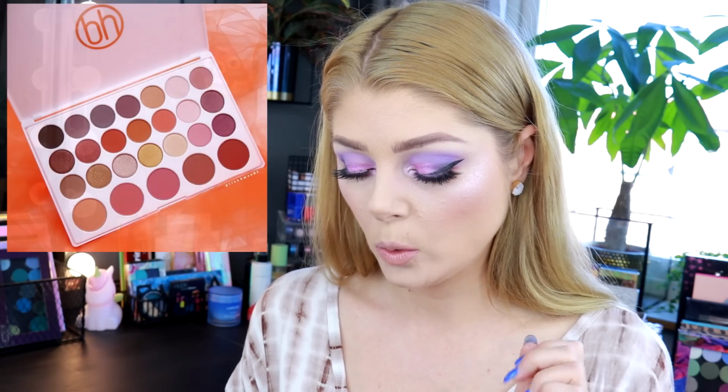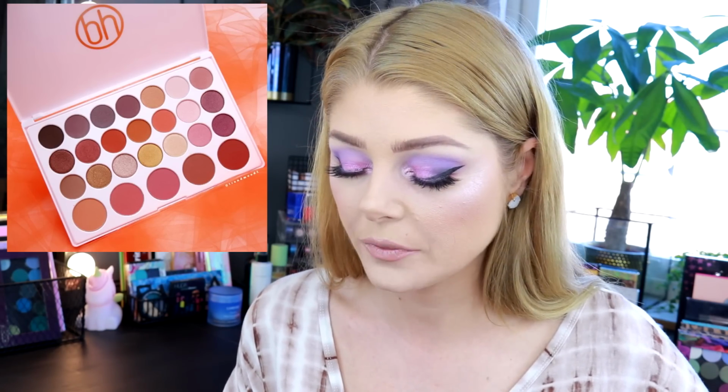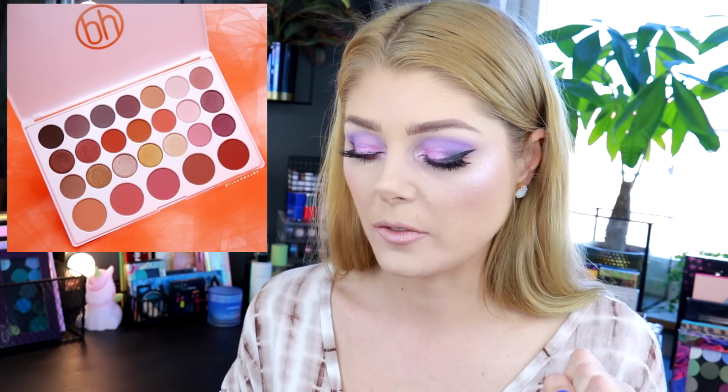This is the Nouveau Neutrals, 26 colors, shadows and blushes. I do think that this is warm colors done right because it has pinks, oranges, reds and all of it, but this isn't for me. This is too neutral and I already have all of this, although I like that there is some pops of colors in there.